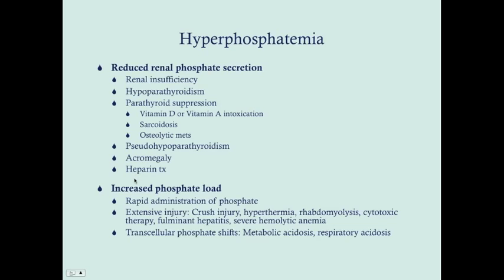heparin toxicity. Increased phosphate load can be due to rapid administration of phosphate, which would be iatrogenic, of course, extensive injury, crush injury, hyperthermia, rhabdomyolysis, very important to remember this, cytotoxic therapy. What we're talking about here is chemotherapy in patients with cancer, fulminant hepatitis, and severe hemolytic anemia. And then, of course, there's transcellular phosphate shifts, metabolic acidosis, or respiratory acidosis can both increase your phosphate levels.